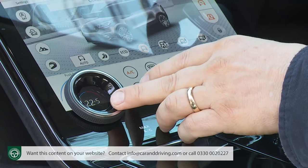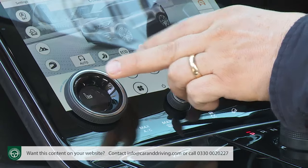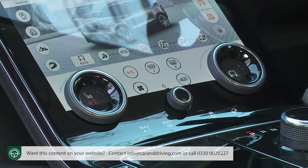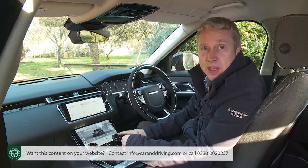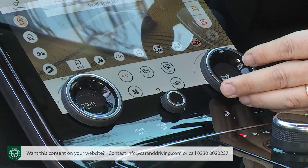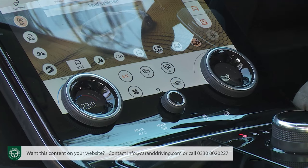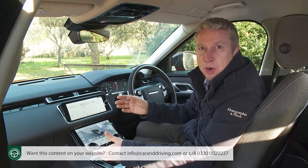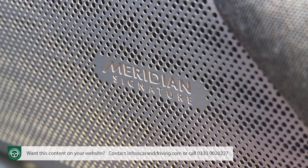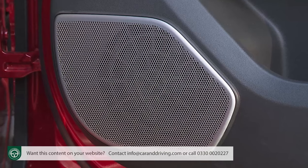The left-hand one deals primarily with cabin temperature, unless you give it a quick push, in which case functionality changes into your required seat climate setting. The right-hand dial is for the terrain response driving mode settings, and in between there's a proper volume dial so that you don't have to stab away at a touchscreen or a steering wheel button to change the audio output of the superb Meridian sound system that almost all Velar variants feature in various guises as standard.